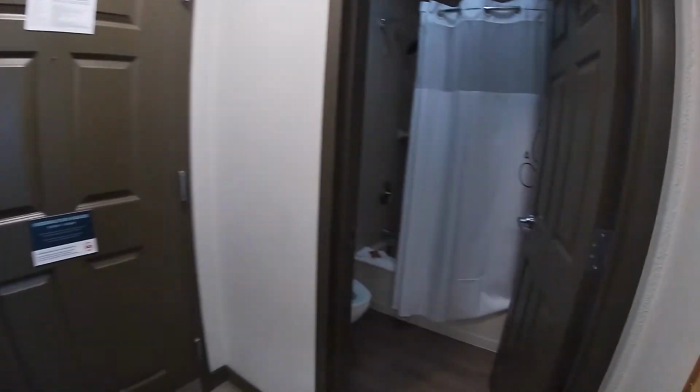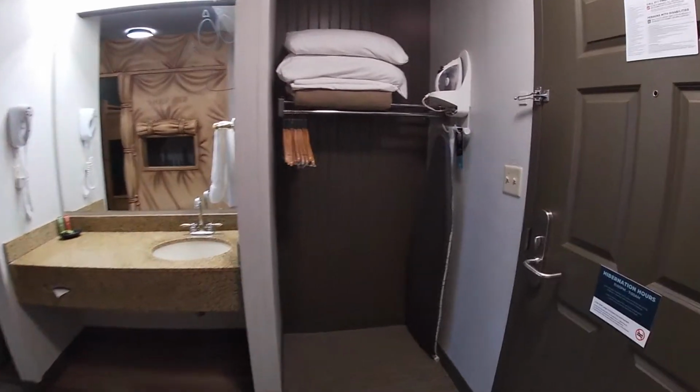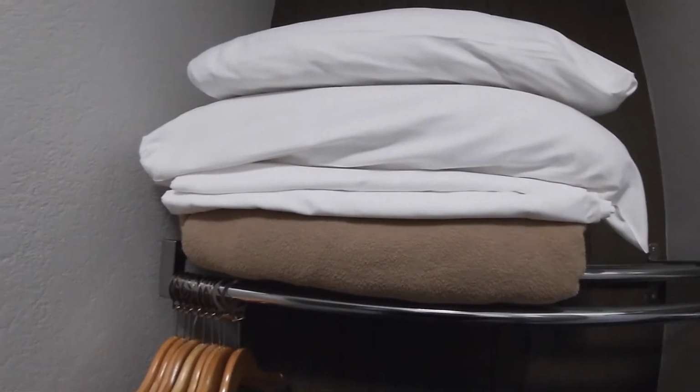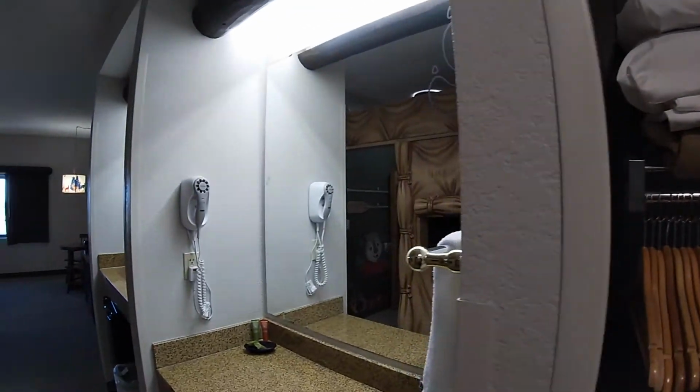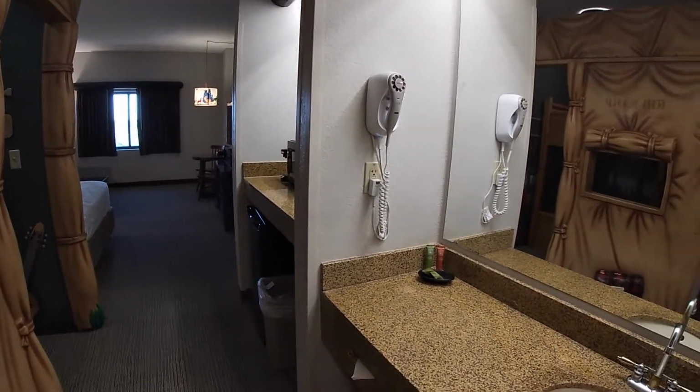Right as you walk in, though, we've got the bathroom. Of course, a toilet. We've got shower curtain. Pretty good sized shower head there. There is a tub for those who prefer a tub over a shower. Ironing board, iron. We've got some coat hangers, some extra blankets and pillows here. I think that that's going to be because there is a pull-out couch, but we'll take a look here.